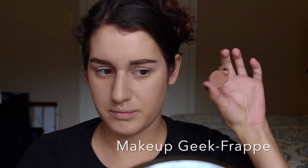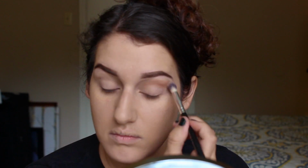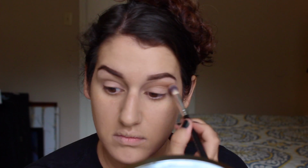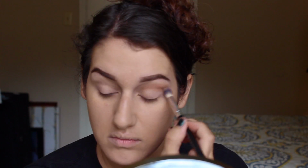And then I'm going to go in with this Makeup Geek shade in the color Frappe, and it's just a perfect neutral brown shade. It's like my favorite crease color these days. I always go in with Frappe first, no matter what I'm doing.